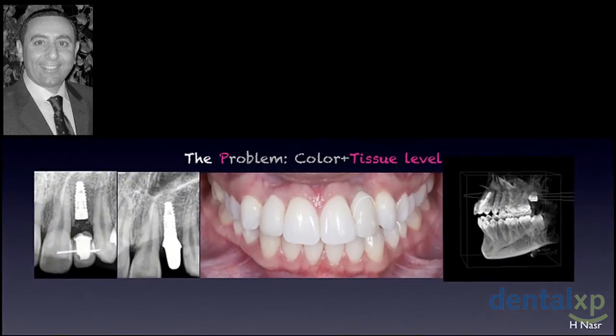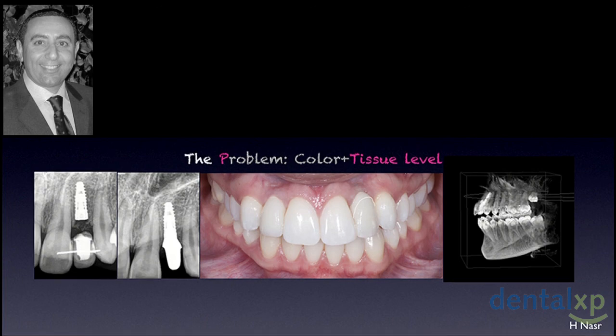So here are the x-rays I got, and then I looked at her, and this is what we're looking at. It's not just a problem of color, it's also a problem of tissue level. And if you look at the CBCT scan, you see how the teeth are a little bit prognathic or protruded somewhat, which is the problem you have when you're placing a soft tissue graft and you're now dealing with a plane of restoration that's a little bit too far outside the envelope of the bone.